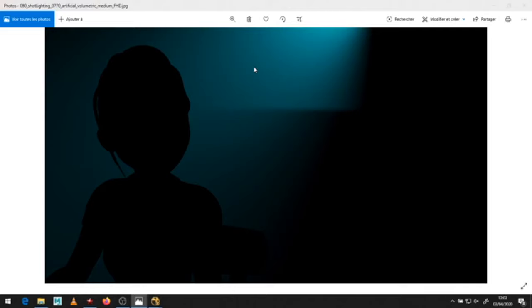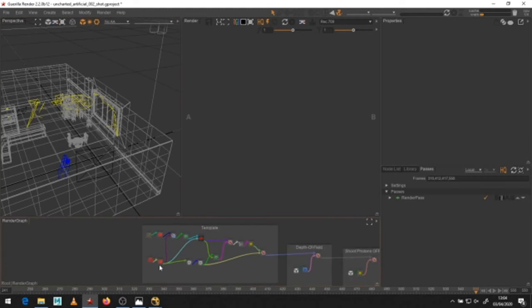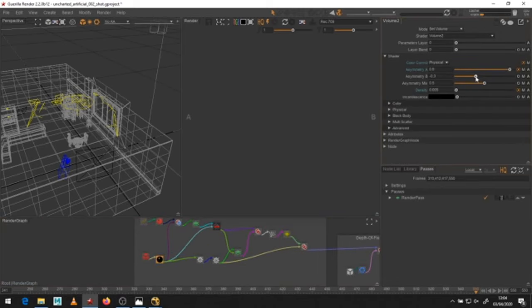Where is it in Guerilla? It's pretty easy. You have a volumetric shader, it's right there. You have 2 lobes of asymmetry. So basically, by default, it comes like this. You can push it up to 99. At 1 it's black, so don't put 1, just put 99. And if you use the asymmetry mix, it's a mix between A and B. If you put 1, it only uses the A. So this is the most asymmetric you can get.